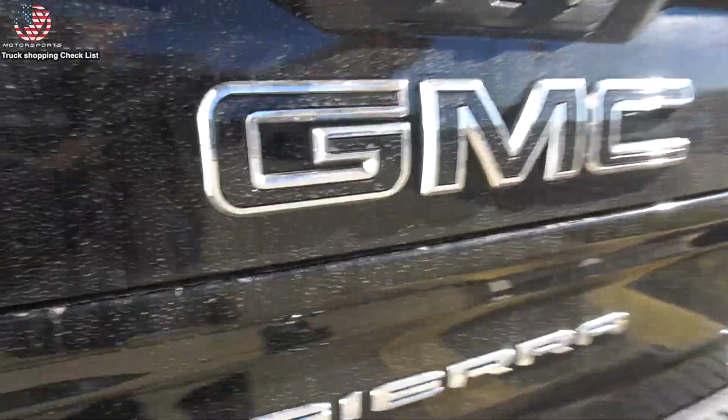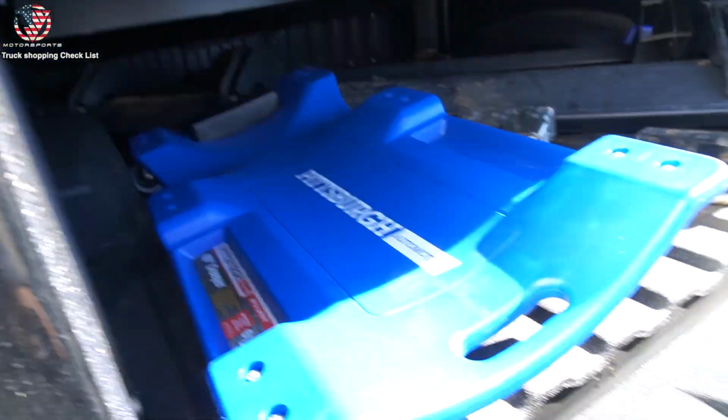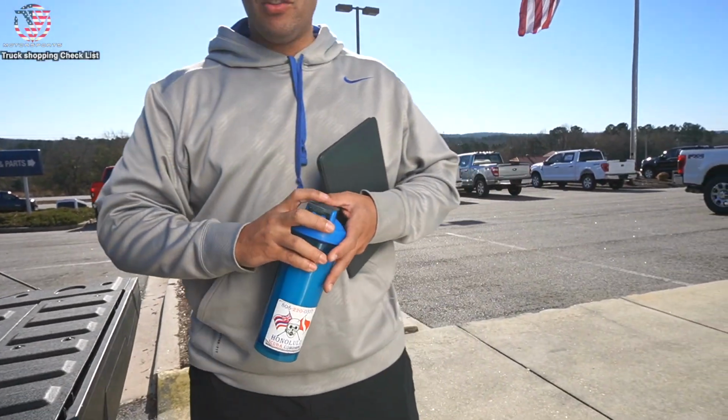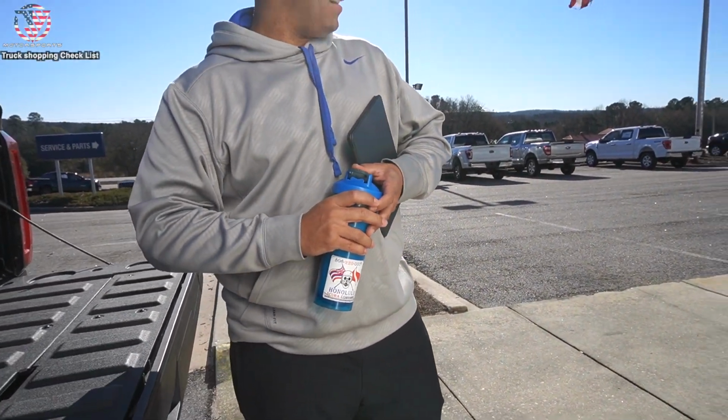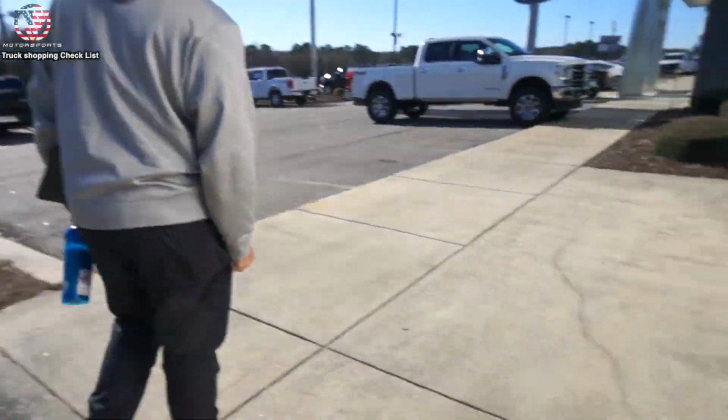And what do we have here? There we go. This guy brought a creeper to crawl underneath. Underside creeper. Yeah, he brought one of these, so we can look under the truck. We might even take it to North Augusta Customs and inspect it, put it on the lift and inspect it. So all right, let's go check out this LLY, technically an LBZ.